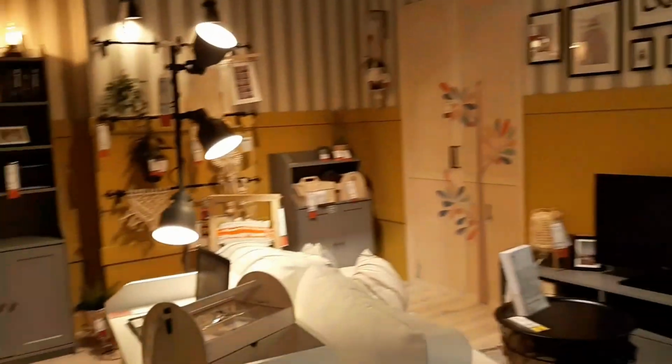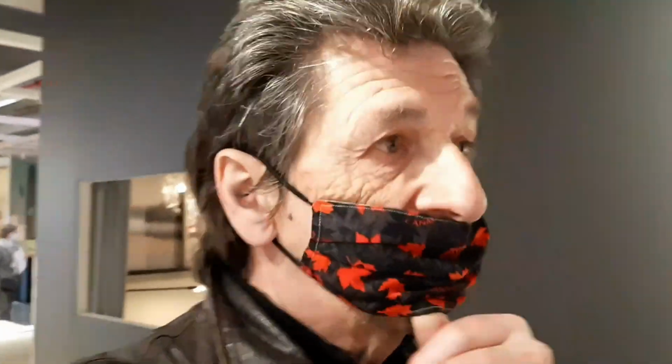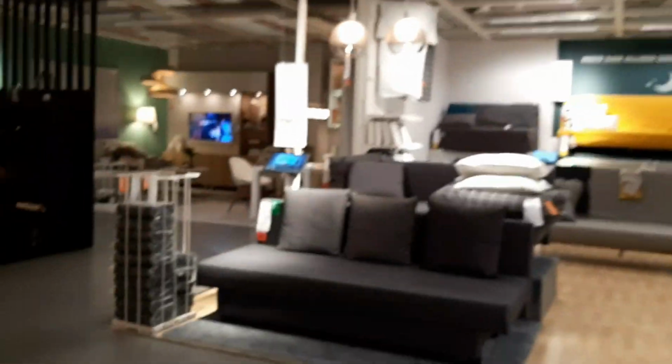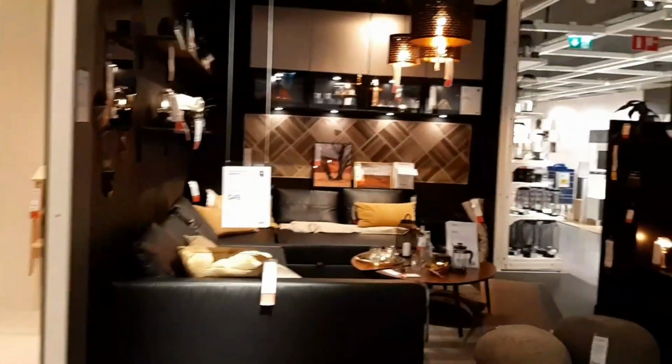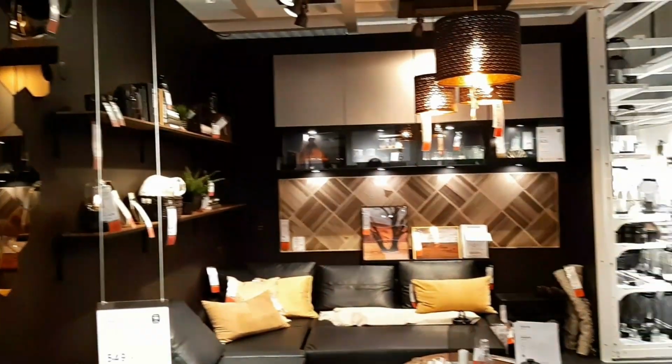So as you can see, they sell just about everything. Like I say, you can furnish your whole house, like frames and cutlery and chairs, name it. And they make it into a little living room, so you have an idea how it would look in your house. See, like this one here, a little corner, chairs, the whole bit.